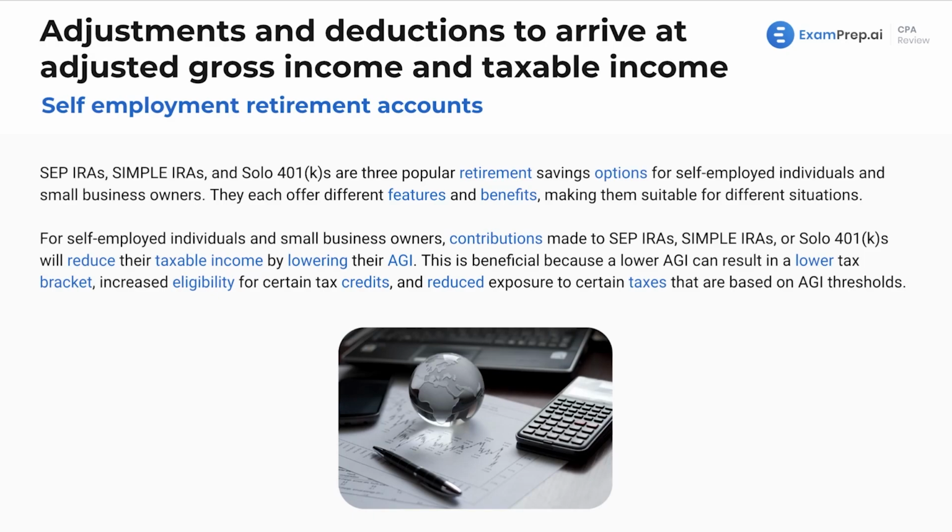Let's talk more about those self-employment retirement accounts. So SEP IRAs, SIMPLE IRAs, and solo 401(k)s are three popular retirement savings options for self-employed individuals and small business owners. They each offer different features and benefits, making them suitable for different situations.